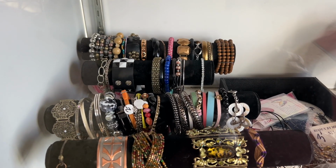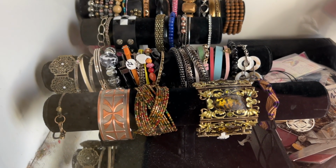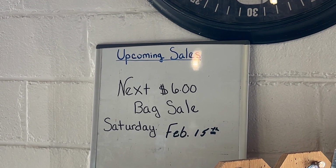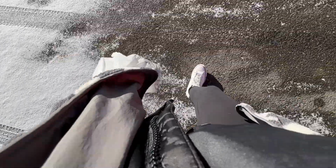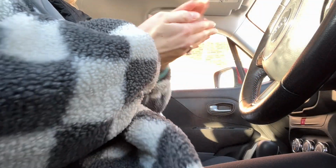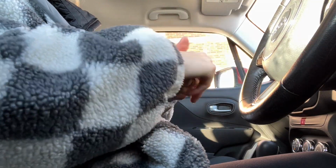As you near the end of your thrift trip, consider going back around one more time because you never know what maybe your eyes missed the first time around. And when you make your way back to the front, keep your eye out for any upcoming sales. Like ours does a monthly bag sale and it is a steal of a deal. Lastly, any thrift trip is not complete without some hand sanitizer and a good old sip of water.